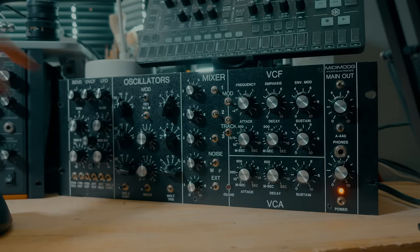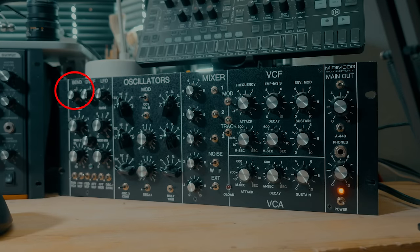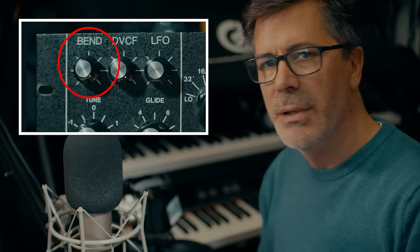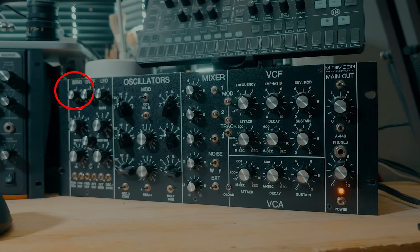Now, as well as getting rid of the keyboard, what we're also getting rid of is the mod wheel and the pitch bend wheel. But obviously with MIDI, the MIDIMOOG has got that covered because it can listen to those continuous controller messages. And in fact, you'll see here on the front panel, we have a bend potentiometer which sets the pitch bend range. At maximum, it's one whole octave. At minimum, it's nothing. And then at the halfway point, and I've got it there, it's around 5 semitones.